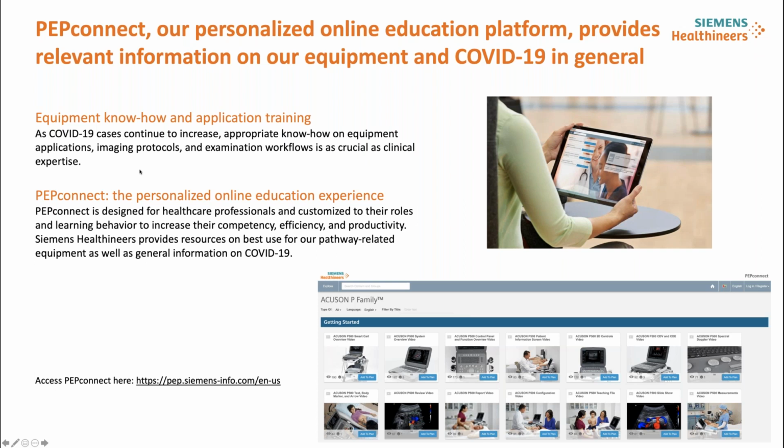And for the education part as well, because sometimes you just need to learn a few things on the machine, or you don't remember how to activate something. We have our platform, which my colleagues in CT and X-ray will talk about as well. It's called Personal Education Program. I put the link as well. You can type PEP Connect on Google. It's a free website to access. Yeah, we don't block it.